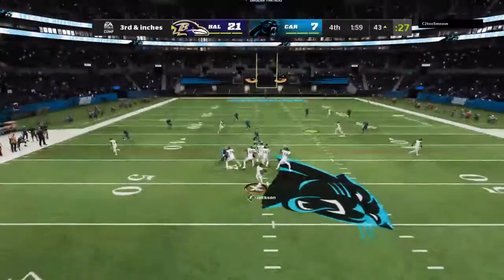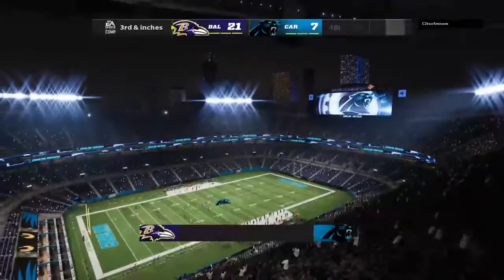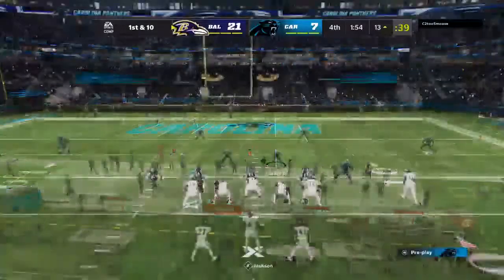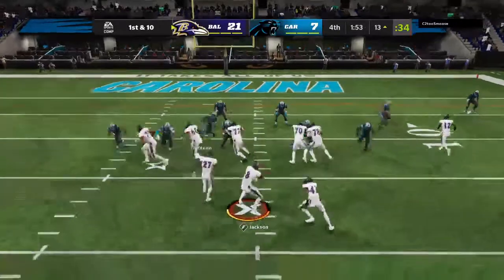Jackson looking to throw on 3rd. Flushed out right. And he's got his man, Marquise Brown. And all the way inside the 15 before they drop him. Down under 2 minutes to go in this football game. So how about this for field position after the big play? Inside the 15 now as they come up on 1st and 10.